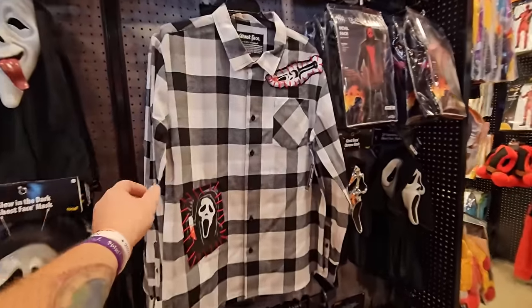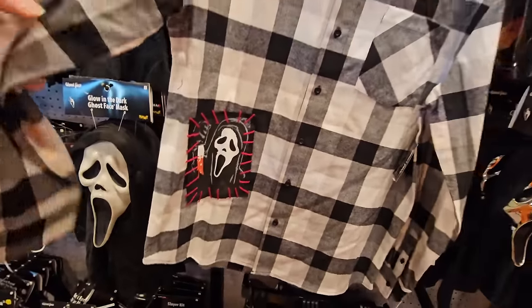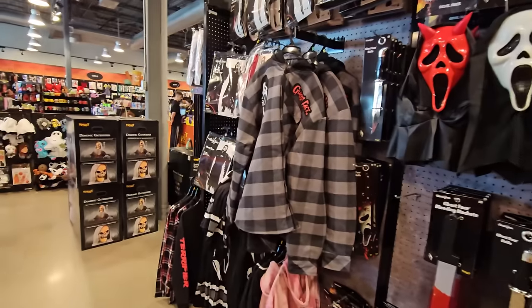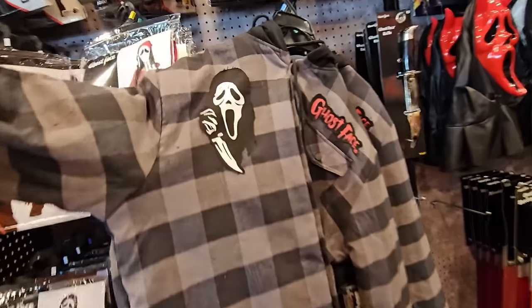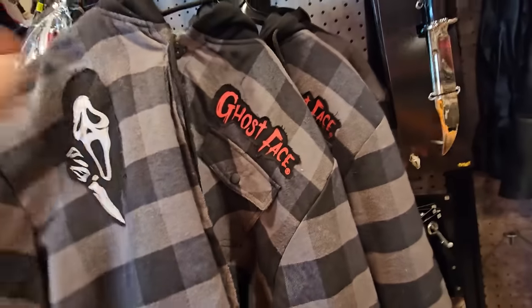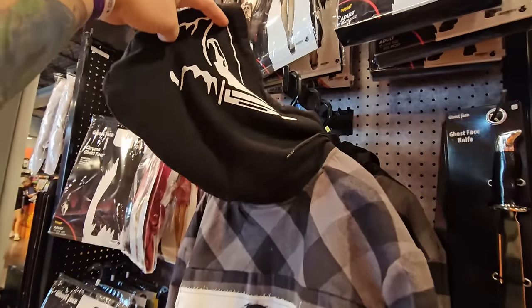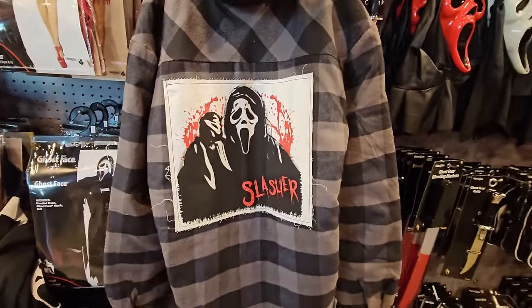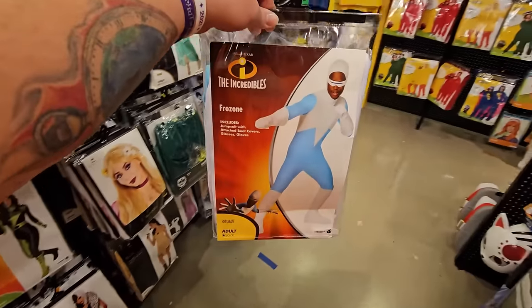Look, have I seen this shirt before? Black and white plaid shirt with the Ghostface patches on it. Ooh, big one on the back. That's pretty cool. And I don't think I've seen this jacket here. This is like a thicker one with a hoodie on it. We got Ghostface up there. It says Ghostface right there. Anything on the back? Oh, cool. Hold on. Yeah, check out the hood. If you put it up, it's Ghostface on there. And then we have a big Slasher patch on the back. This is one of my favorite costumes in the whole store.